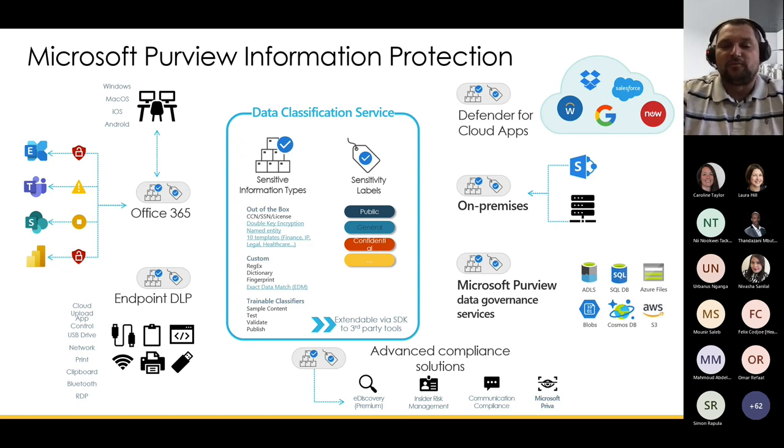Then, as mentioned before, because Purview is a fully integrated solution, the functionality built into Purview Information Protection can all be integrated into some of the advanced and more expensive licensed options within Purview, your E5 security or E5 compliance licenses. So it can all integrate into those advanced solutions, which include Insider Risk, eDiscovery Premium, and Communication Compliance.